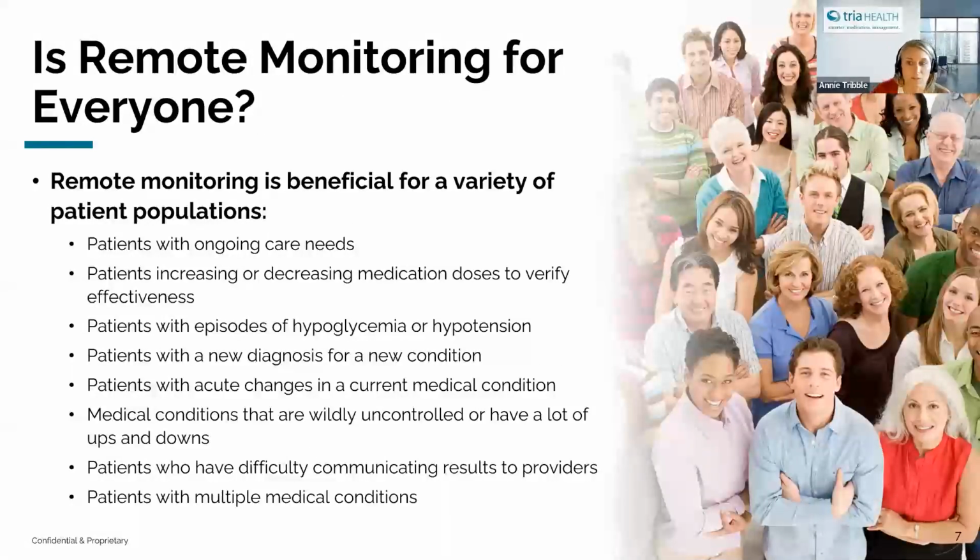Remote monitoring can be very beneficial to a variety of patient populations, such as those patients with a new or uncontrolled medical condition, those that have changes in their doses of medicine, patients that are experiencing condition or medication side effects like low blood sugars or low blood pressures. Remote monitoring is also a very useful tool when a patient has multiple medical conditions, or if they've made some lifestyle changes, such as changing their diet or exercise that may cause medication doses to then be too high.